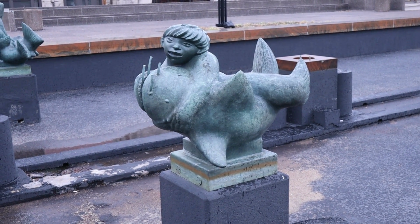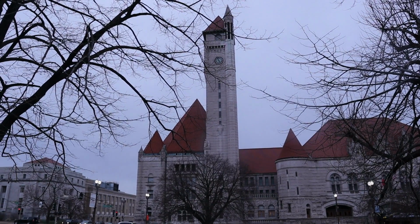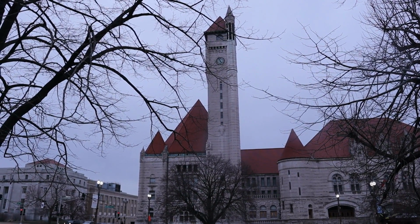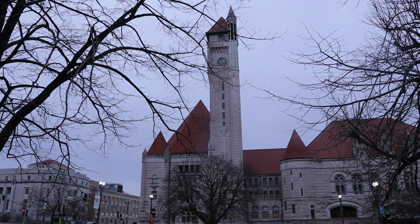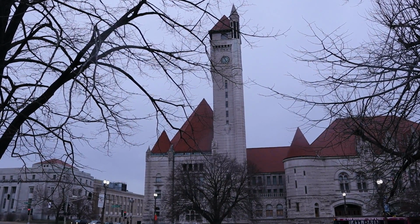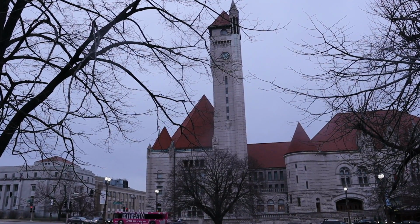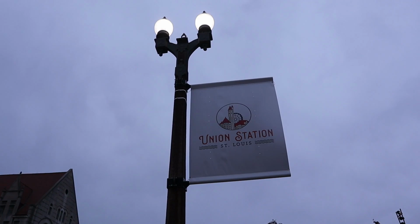It's just a boy and his fish. I will be staying in the clock tower section of the hotel. Now, under normal circumstances, they actually give tours of the clock tower itself. But due to the current circumstances, that is not the case and tours are not available.